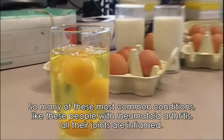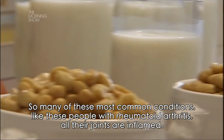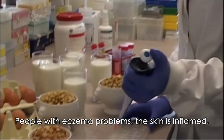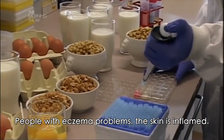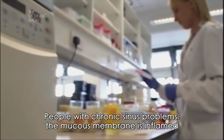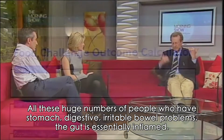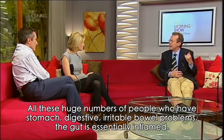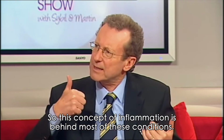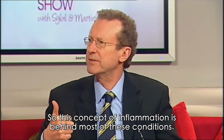So many of these most common conditions, like people with rheumatoid arthritis, all of their joints are inflamed. People with eczema problems, the skin is inflamed. People with chronic sinus problems, the mucous membrane is inflamed. All these huge numbers of people who have stomach, digestive, irritable bowel problems, the gut is essentially inflamed. So this concept of inflammation is behind most of these conditions.